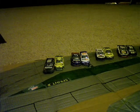Welcome to Race 8 at the Ohio Valley Raceway, a 1-mile road course in the heart of Ohio. So, here's today's starting lineup. This race should be a good one.